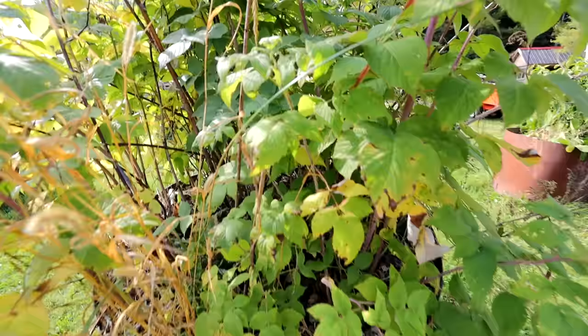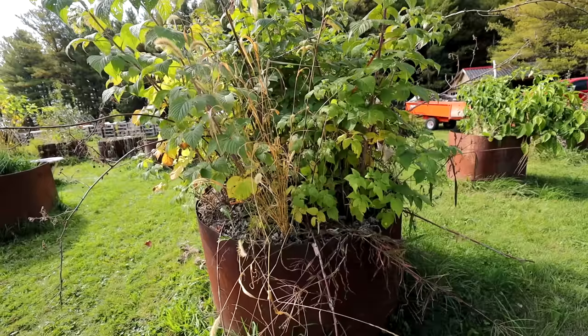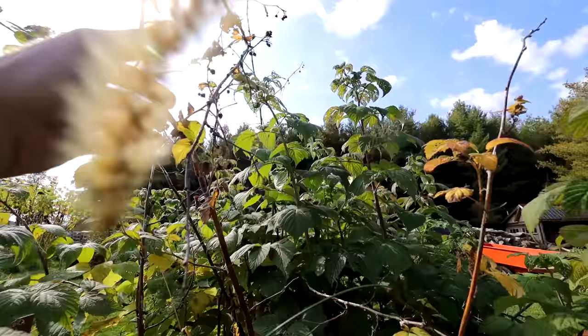This is my experiment. This is the raspberry bushes that I got from in the city, and I transplanted them. And they didn't do very well. They didn't actually fruit. So I'm not sure what's going on with that, but hopefully next year they will start to have some raspberries on them.